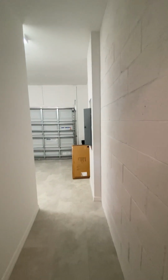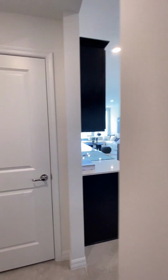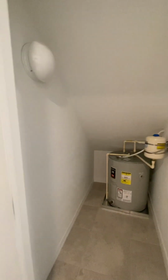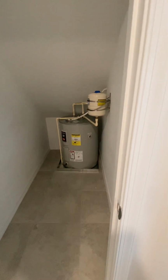As we make our way to the nook area here, we open the door to the garage, and this would be your garage space here, one car garage. Let's see what's behind this door here. Oh, a wonderful storage. Nice storage place here, or you can utilize it for your pets as a pet room.